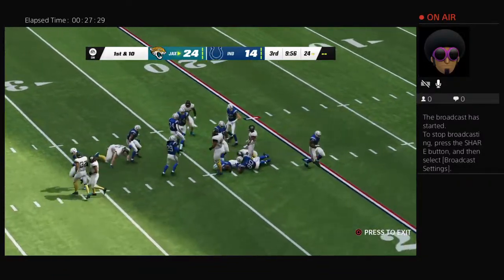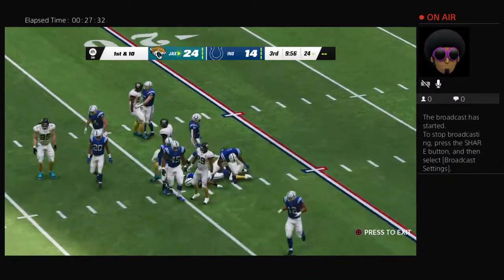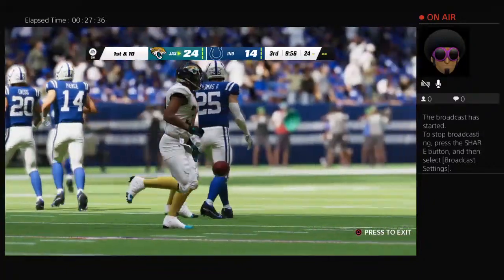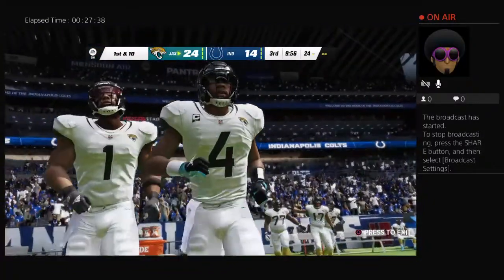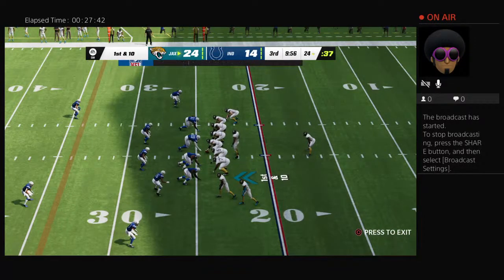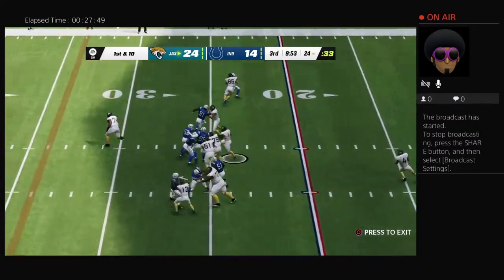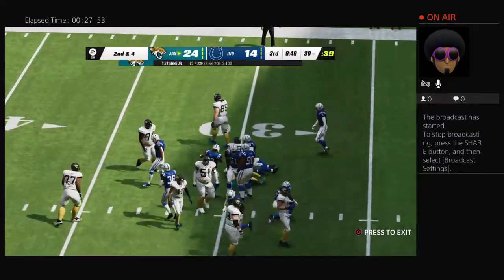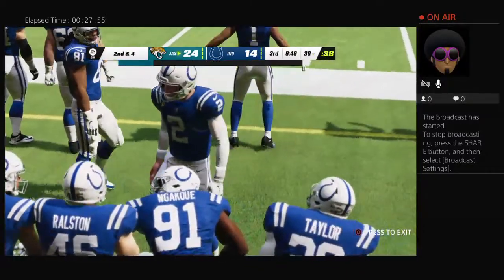And he'll be tackled just shy of the 25. So here are the Jaguars to take over on offense. They were losers a week ago to the Texans, but they're on top right now as they start this drive out 1st and 10. Second half starts with a run by Etienne. They'll be brought down on the 30-yard line after a gain of 6.